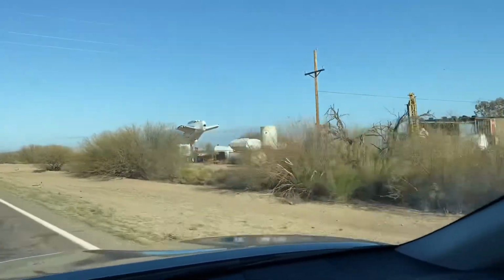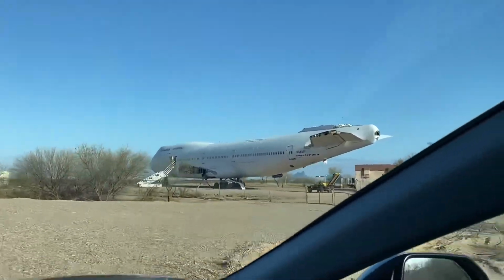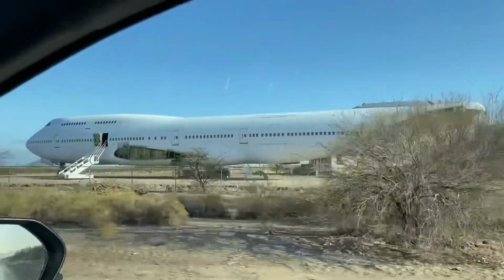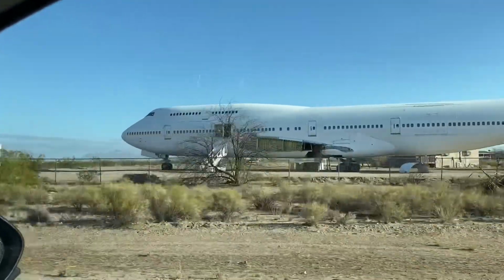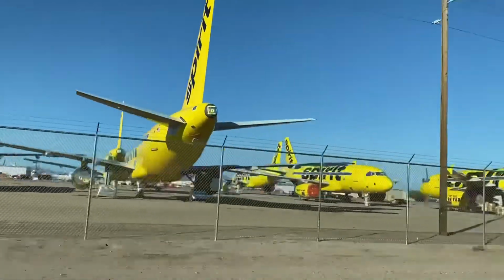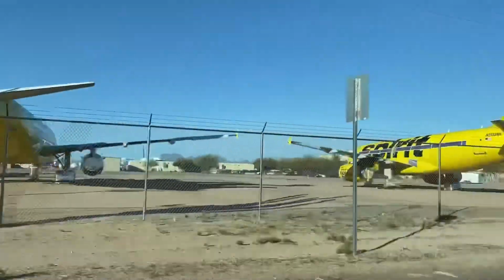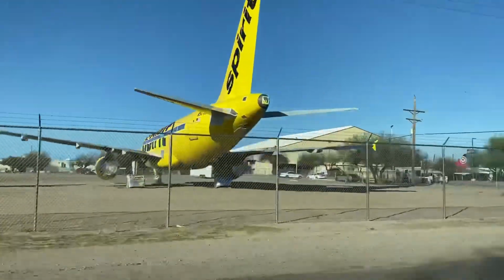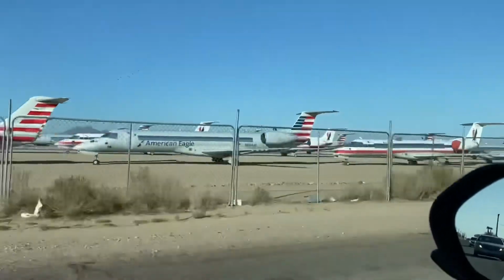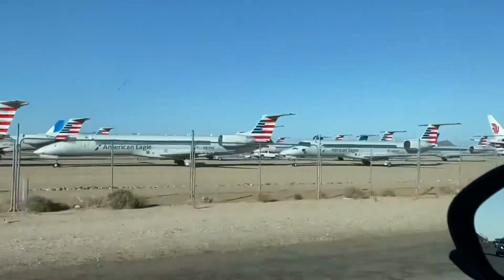Before we head over to the Cactus Classic in Florence, we're going to stop by Pinal Air Park. As you can see, this clipped wing 747 was meant to be a tourist attraction, but it never took off. Pun intended, of course. Pinal Air Park is amongst one of the largest storage facilities in the world for aircraft. They chose a dry, arid climate to make sure that none of the airplanes are able to corrode. Now, most of these airplanes will be scrapped, but their parts are sold so other airplanes can fly for many years to come.